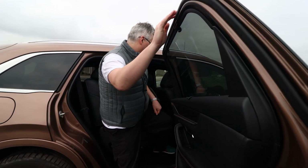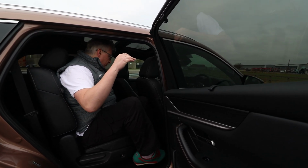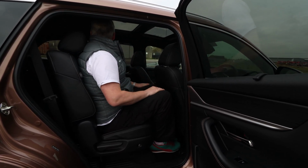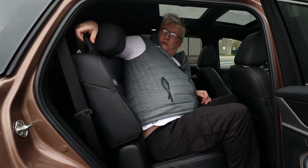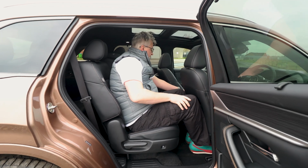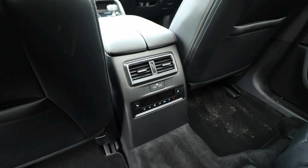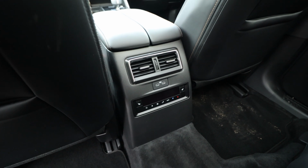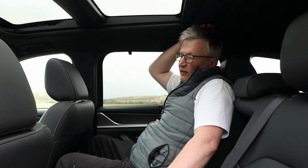Stepping in, because of my long legs, I do have to fold myself in, but not as much as you'd expect. Also, I believe if I play with this, I can recline it and get my feet under the seat. And it's nice that this center console comes into the rear. Because it's all-wheel drive, you've got a transmission tunnel that's raised. The thing is, it doesn't really affect space. Rear headroom, my hair does brush ever so slightly.